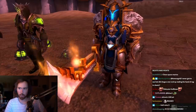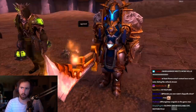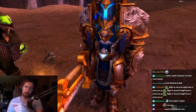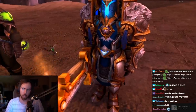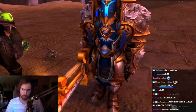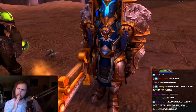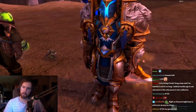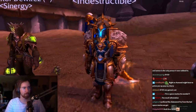Bro, take the Chainsaw Sword? Well, no, the Chainsaw Sword, it's a one-hander, so it doesn't really fit that well. And then the belt right there, this belt is from Siege of Orgrimmar LFR for Paladins. And then the chest piece there, of course, is from the Nighthold Warrior set Normal Mode. And then the Tabard is of our guild.